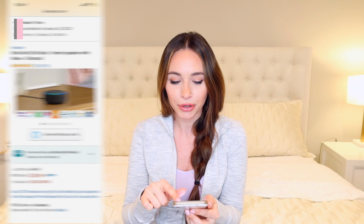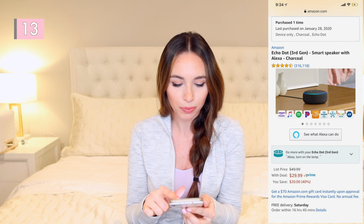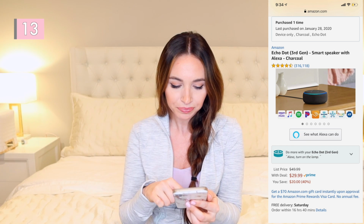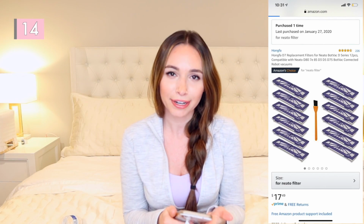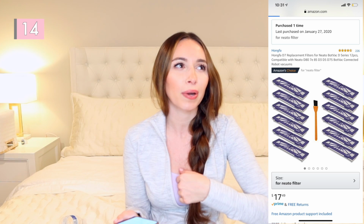And then we got an Echo Dot. I don't know why. I think this was a freebie somehow, but it's one of those Amazon Alexas. It's the smallest version. And those are great for playing music, asking the weather, random questions. Right after that are replacement filters for our Nido vacuum. We have one of those robot vacuums, and the name brand filters were very expensive. I can't remember how much, but I think it was like 5 times less for this random off-brand, so we got those. It was like $17 for 5, I think.